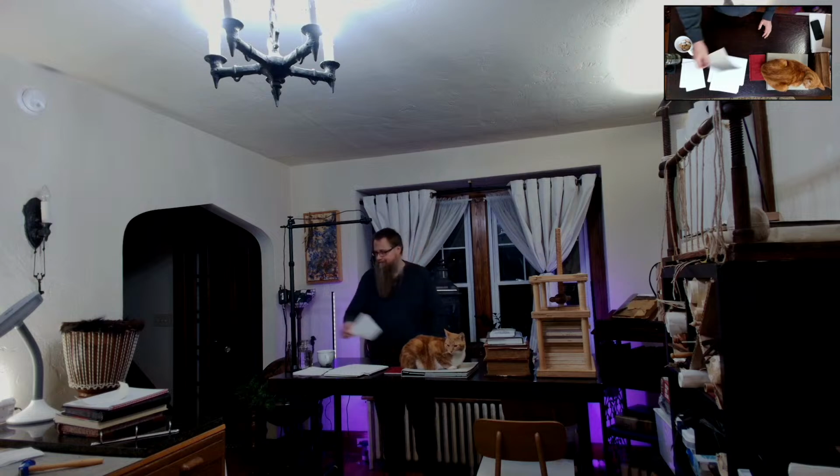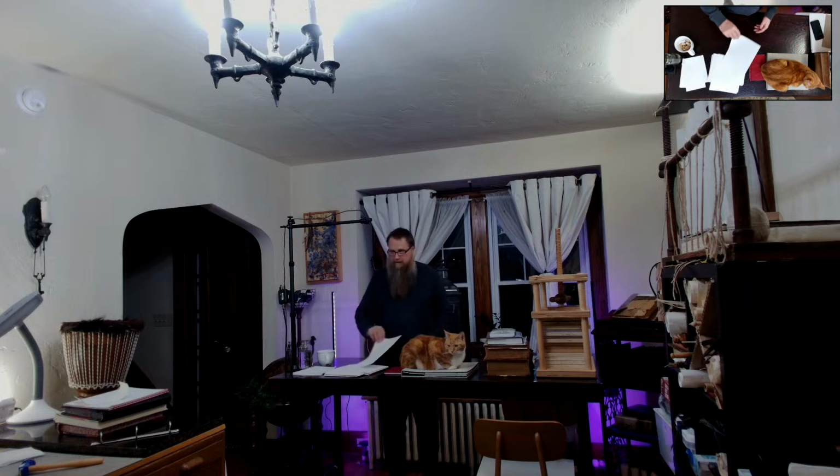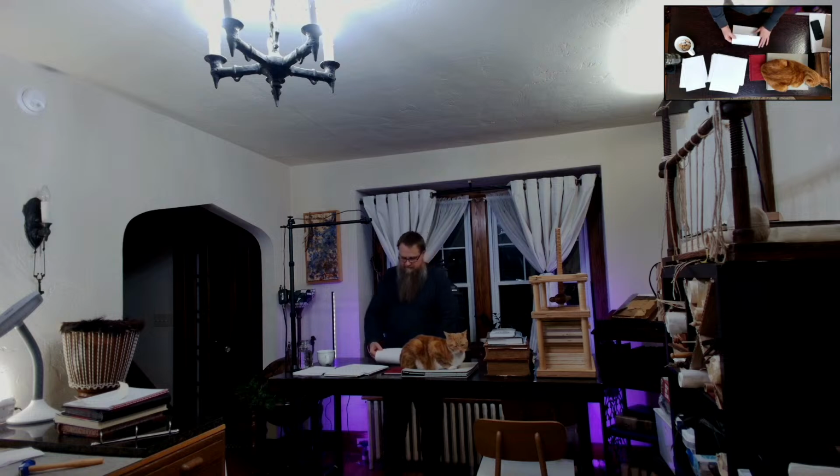Another nice thing about having a monitor in here is I have a general idea of where this is, but I can't see how much of this is visible to you. Like it just dawned on me that maybe the cat is blocking that camera.